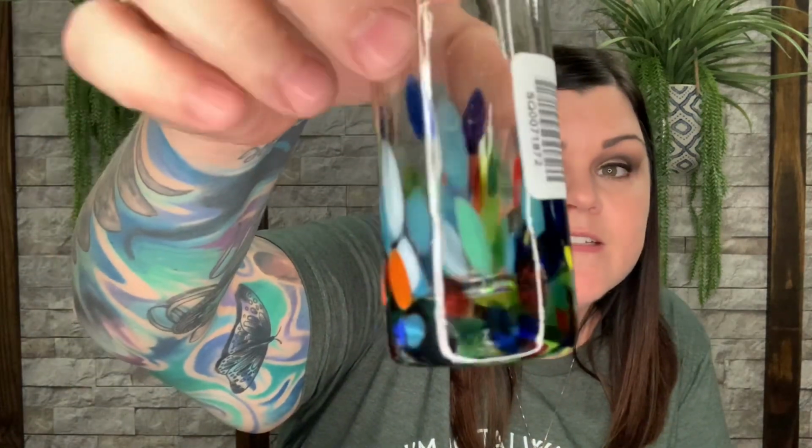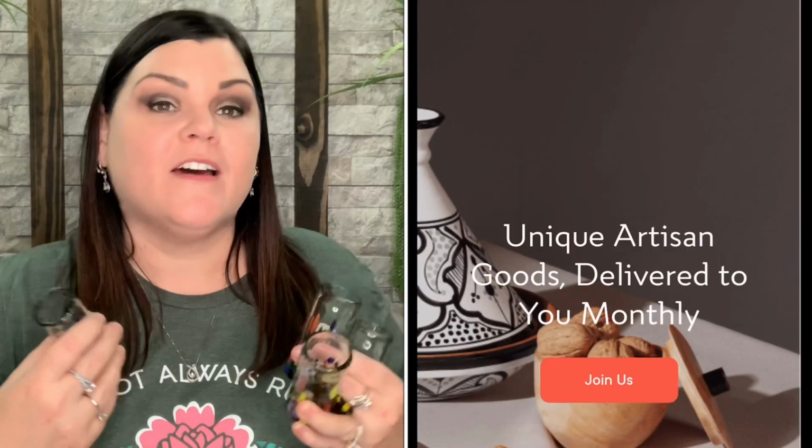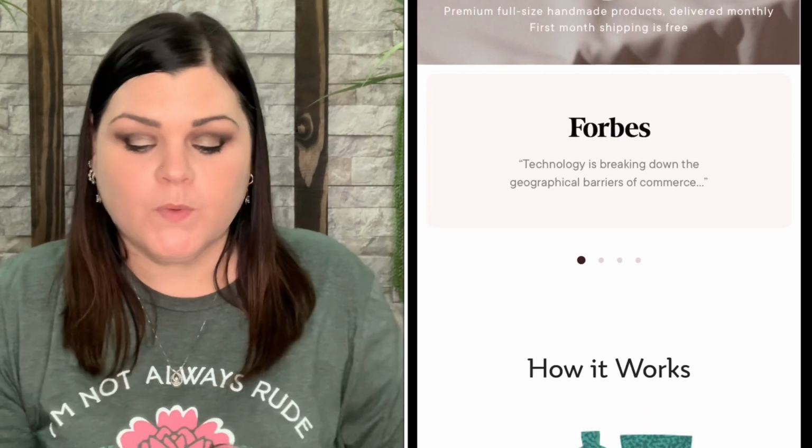And then here is the design. So one thing that I really like is they're all going to be completely different because they're all handmade. So although they look the same, they match the same, but they're not 100% the same. The color markings are a little bit different, and I absolutely love that. So again, I wanted to show you what I purchased because you don't have to just do a subscription. You can purchase directly from their shop if you would like.